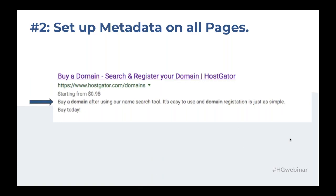The next part of metadata is the meta description. The easiest way to think of a meta description is like a billboard for your page. It's the short little description that you see right below the title tag. We have an arrow pointing to it on the slide. Meta descriptions do not directly contribute to your rankings, but people will skim the meta descriptions to decide which page to click on, and high click-through rates result in better rankings.